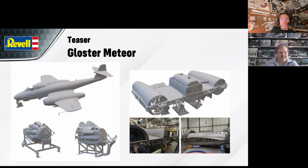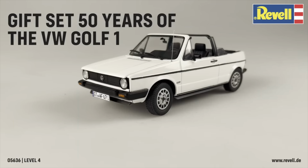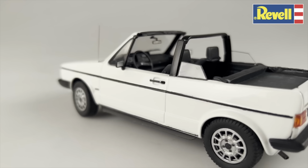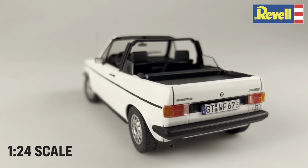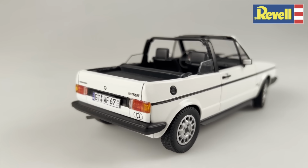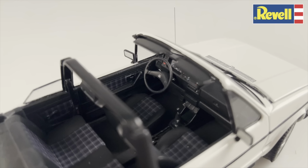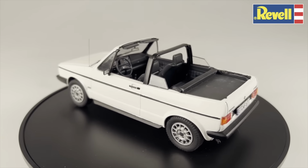So then we can switch over to the Golf Mark 1 convertible. Convertible is correct, yes. In the 15 years, that's the time when the original car came out in 1974. It was following to the VW Beetle and was totally different when it came to the engine. It was not located at the rear, it was at the front. The totally round shape of the Beetle didn't show up on the Golf, which was far more edgy. So appearance was totally different, technique was different.